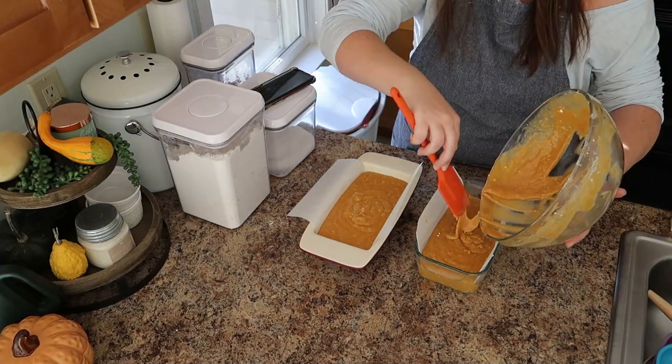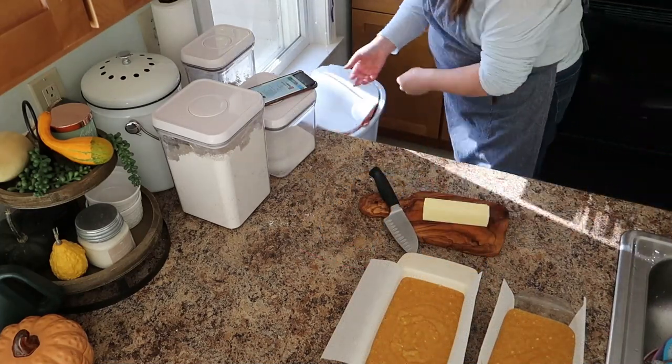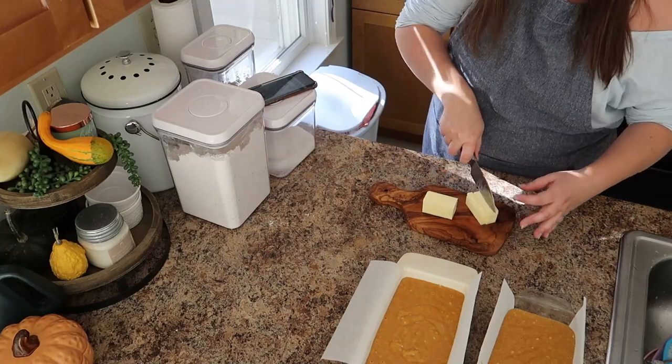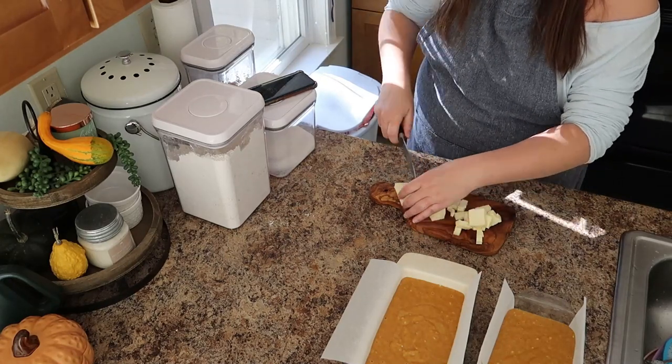This recipe makes 2 pretty big loaves of this pumpkin bread. I think you could even get away with doing 3. So the next step is to put together our streusel or crumb topping. And this is what makes this bread as good as it is.